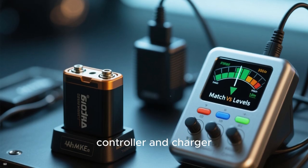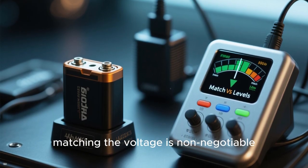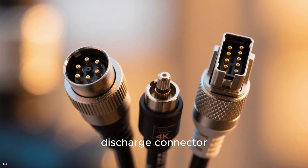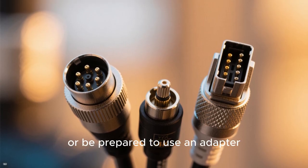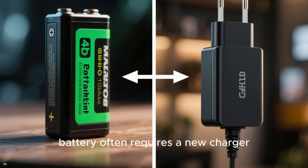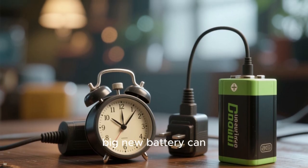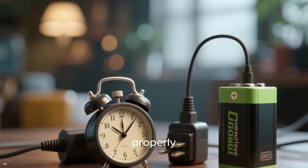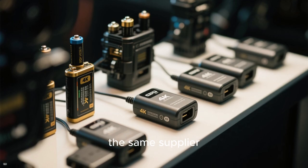Compatibility with your bike's controller and charger is also key. As we mentioned, matching the voltage is non-negotiable. You also need to ensure the battery's discharge connector is the same as what your bike's controller uses, or be prepared to use an adapter. Also, a new, higher capacity battery often requires a new charger. Using your old, weaker charger on a big new battery can take forever to charge or, in some cases, not work properly. It's often best to buy the battery and charger as a matched set from the same supplier.